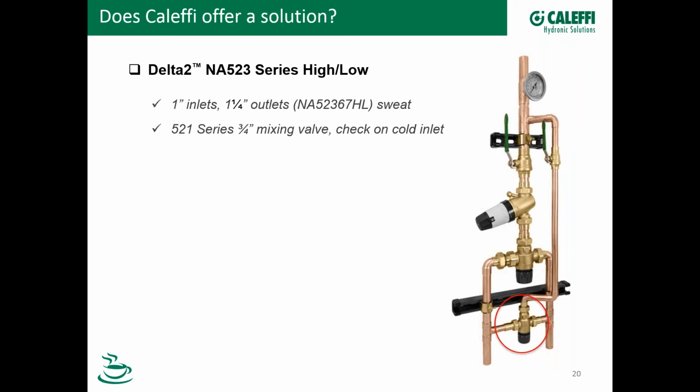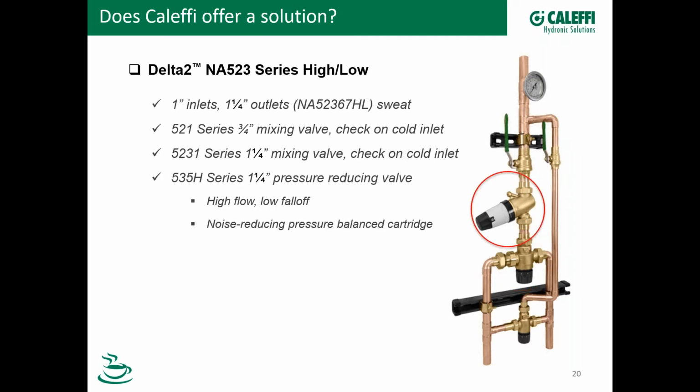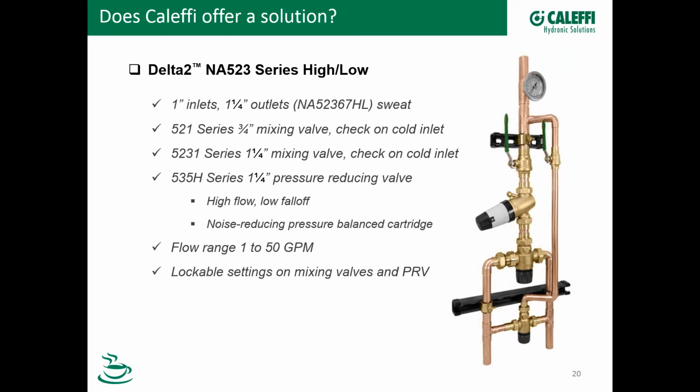The 521 you can see on the bottom, the red circle, that's our small 521 series mixing valve, piped in parallel with a 5231, that's a 1.25-inch mixing valve. Both of those have checks on the cold water inlet. Downstream of the large mixing valve is our new 535H series high flow, high performance PRV. It's a highly engineered pressure reducing valve, top of the line. So this assembly will deliver from 1 to 50 GPM as you see it here.